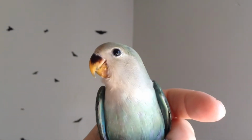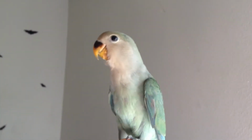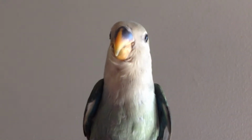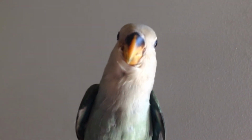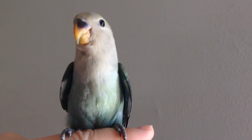This pretty baby is Suds. Oh, we love Suds. All these little babies have learned to fly. Such a sweet, cute little baby. I absolutely adore Suds. Suds has more of the blue tones in his feathers. Very cuddly, very sweet.